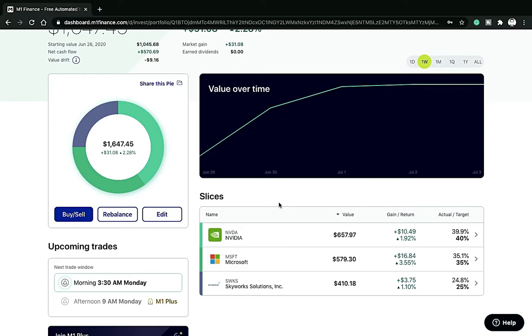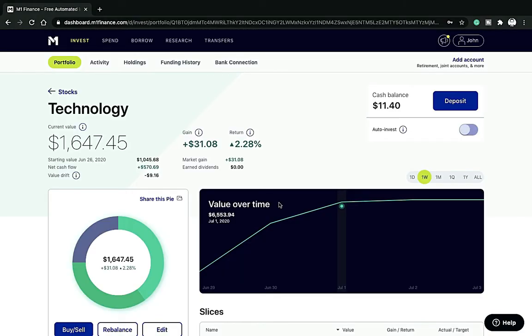For this week, Nvidia, I gained $10.49, which is up 1.92%. Microsoft, I gained $16.84, which is up 3.55%. Skyworks, I gained $3.75, which is up 1.10%. So you guys can see, my technology did pretty well this week. My biggest gain is Microsoft, which is a 3.55% return. My technology this week gained $31.08, which is a 2.28% return, and I did not earn any dividends.